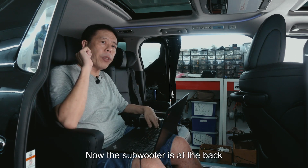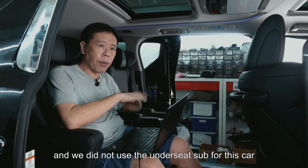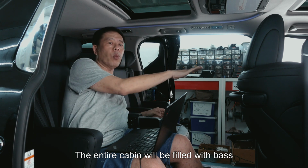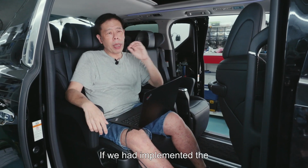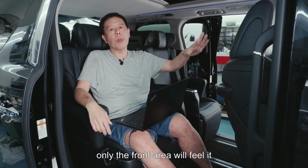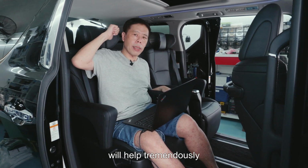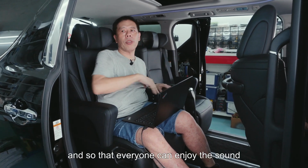Now, the subwoofer is at the back, and we did not use an under-seat sub for this car. Why? Because with the sub at the back, the entire cabin will be filled with bass. If we had implemented an under-seat sub on the passenger side, only the front area will feel it. This part will be missing. That is why the Audison sub at the back will help tremendously to fill up the bass in this car, so that everyone can enjoy the sound.